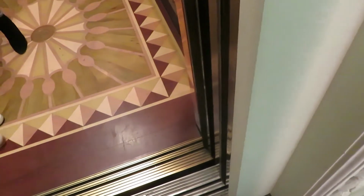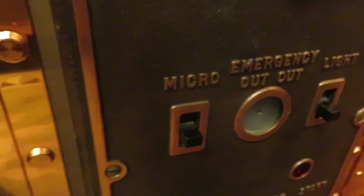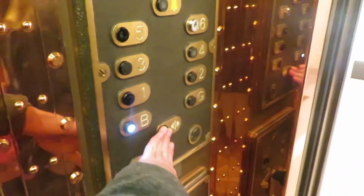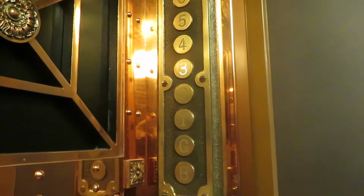This is the 5th floor? Yeah, thanks. You're welcome. Doors closing. Look at this. Safety switch, speed control, micro drive, light, reversal. This is the 3rd floor. Doors open. Going down? Yes. Which one y'all going to? So, Ground. Yeah. Okay. Doors closing. Man, these things are amazing.